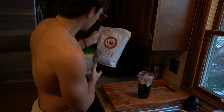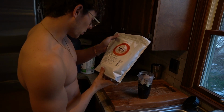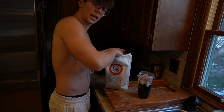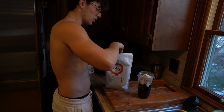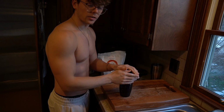Last, I just have some EAAs that I like to throw in there just for extra leucine content, just to kind of get the mTOR and muscle protein synthesis going. So today I'm just going to do 2 scoops. The serving size is 4, but sometimes the taste is a little interesting. And so everything's in here. All we got to do is blend it up and drink it, and I will share the macros and calories and everything like that with you in just 1 second on the screen.